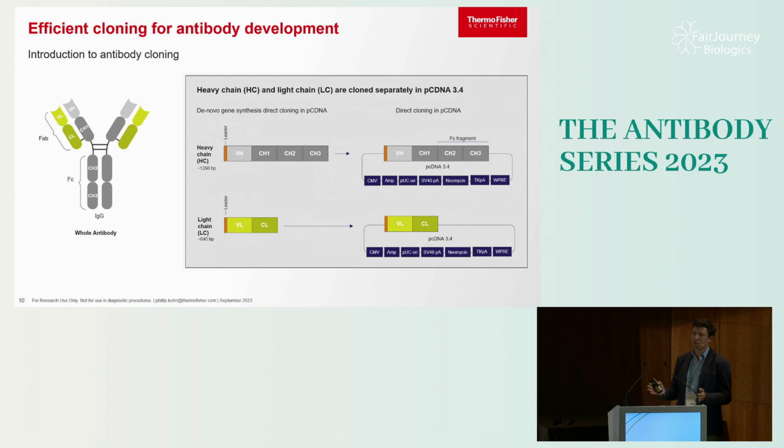So once you fix your constant backbone, or your constant part of the antibody, there's really no need to resynthesize everything again. So I'm going to explain a little bit how we do this for our customers who onboarded their constant parts with us, and how you could also do it in your own labs.